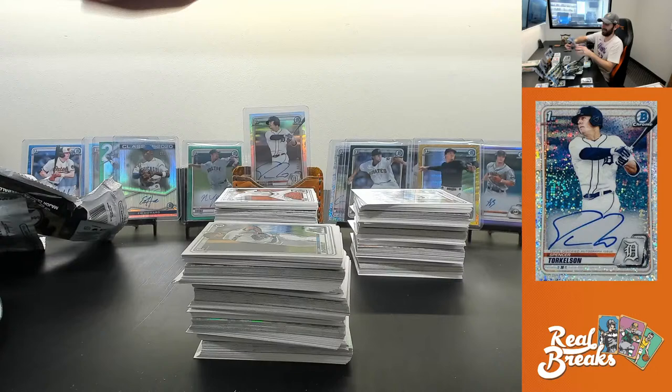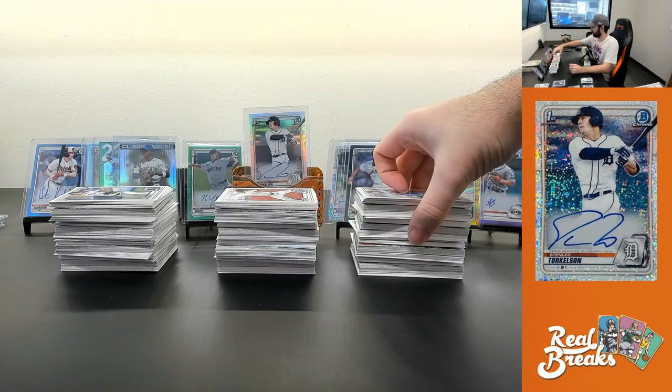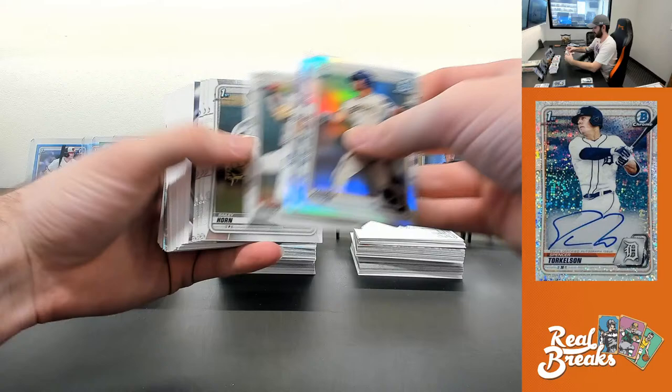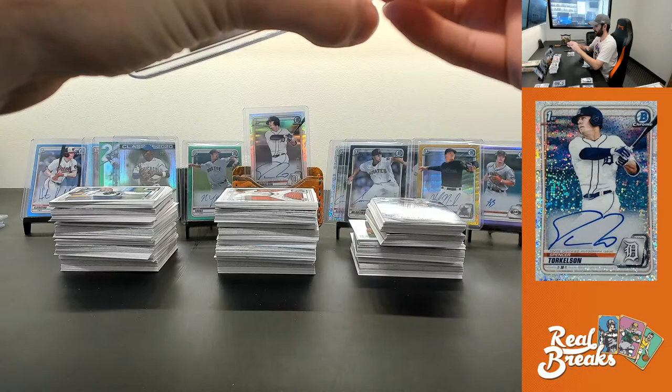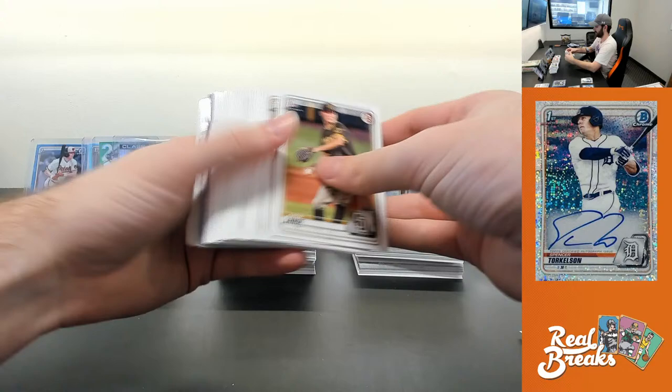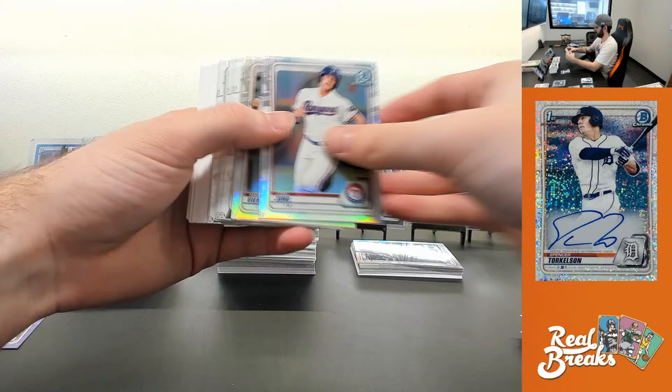Joe, I know what you're looking for. Let's find him. Seems like the type of case that he would come out in. Dane Acker, base auto for the A's. A's to Kyle Chambers. Orange auto. No orange yet this case. I guess we got an orange paper. Burleson out of 250. Tyler Brown, purple out of 250.